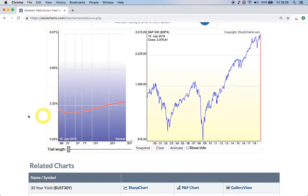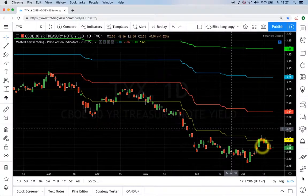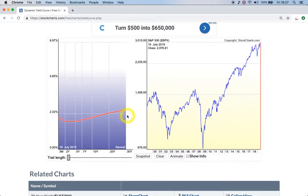Okay, so here on the left where I'm hovering is the actual yield curve. You can see 3 months, 2 years, 5 years, etc. and the yield that it is currently at. So you can see that the 3 months yield is still above probably the 10-year yield. Not a great thing, but at least it's significantly below the 30-year, what I just showed you. The 30-year is currently at 2.58, and you can see that it is below the 3 months yield. Why do I worry about it?